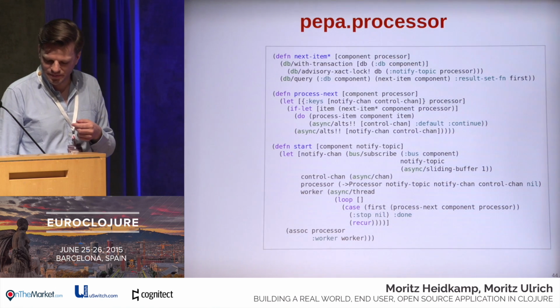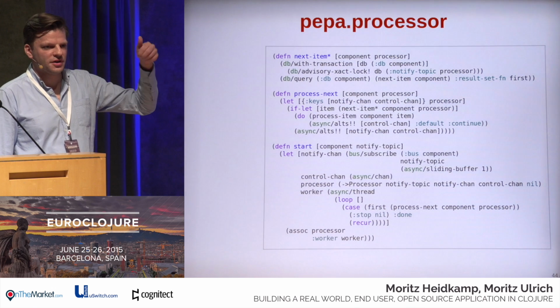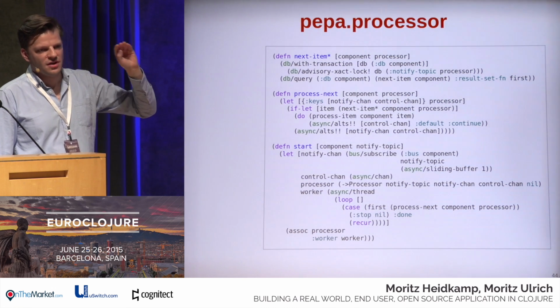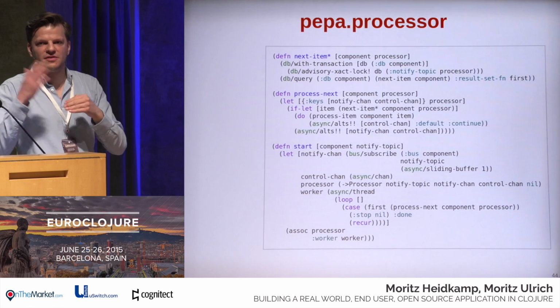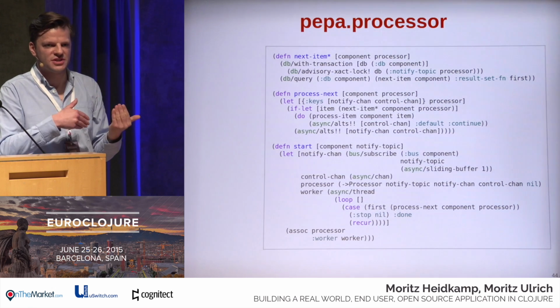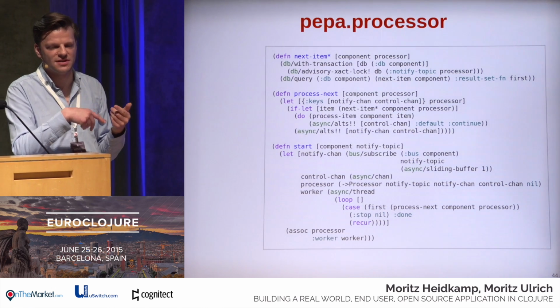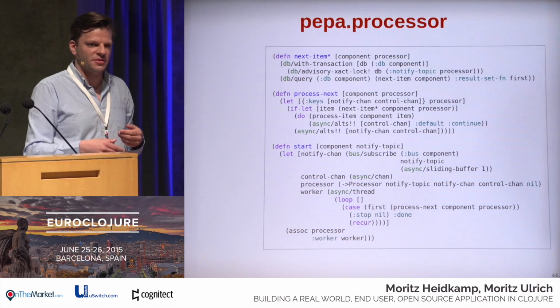And next item first takes this advisory lock again, and that makes sure that once we receive the notification and we have taken that lock, we know that the other transaction was committed. So this is just a synchronization point, so that we know we can actually retrieve the document from the database now. And then we fetch it from the database again.